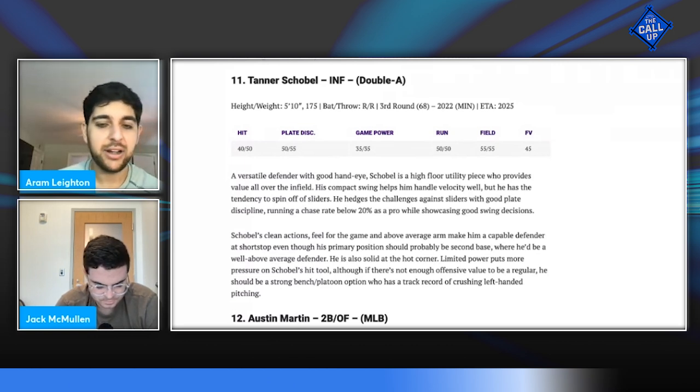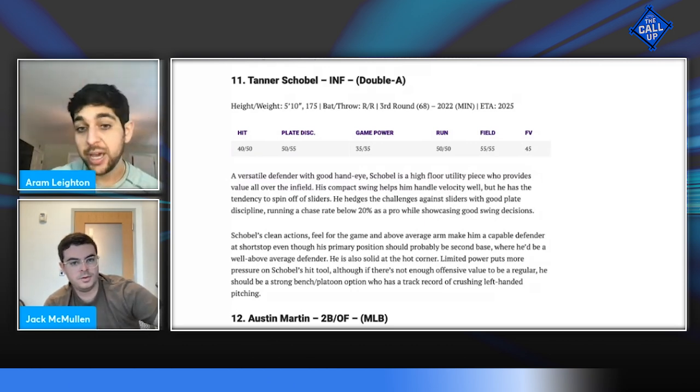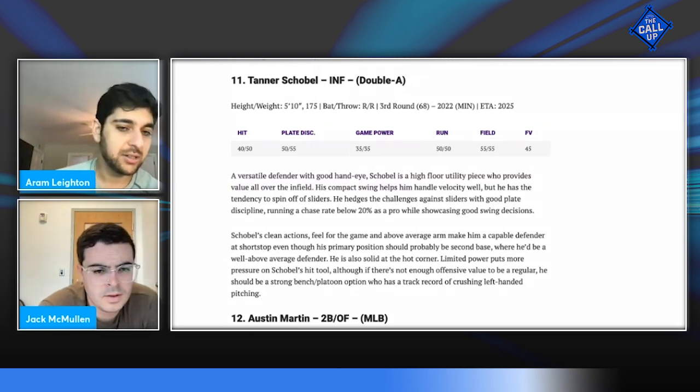I actually think he doesn't get enough credit for his ability at shortstop, where I think he can actually play at a good level. Of course, because of the type of profile he is, he's never going to be an everyday shortstop. But the fact that he can plug in there and play a good, or at least a solid, defensive shortstop, I think is extremely valuable. He can play a really good second base. He can also play third.